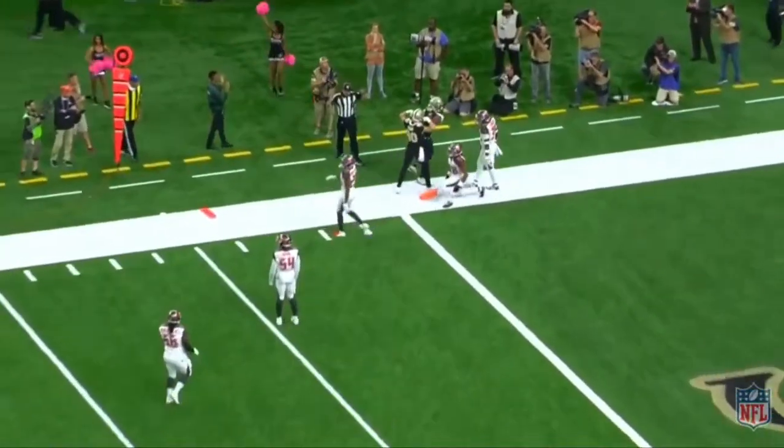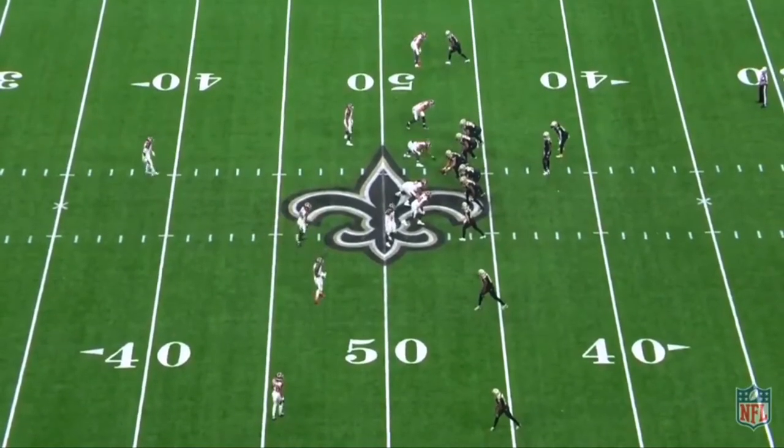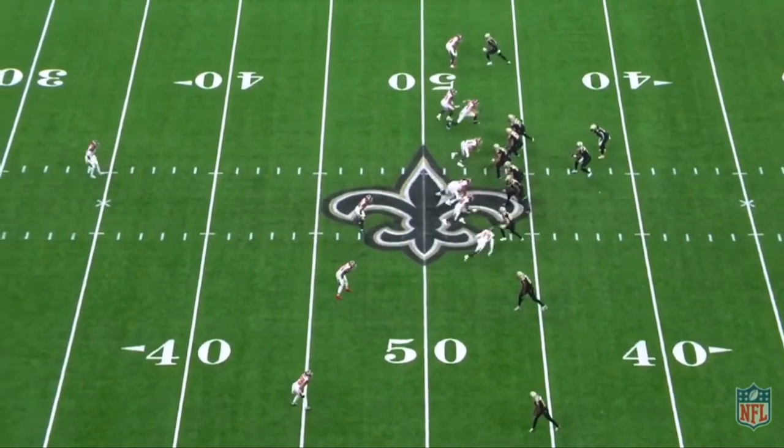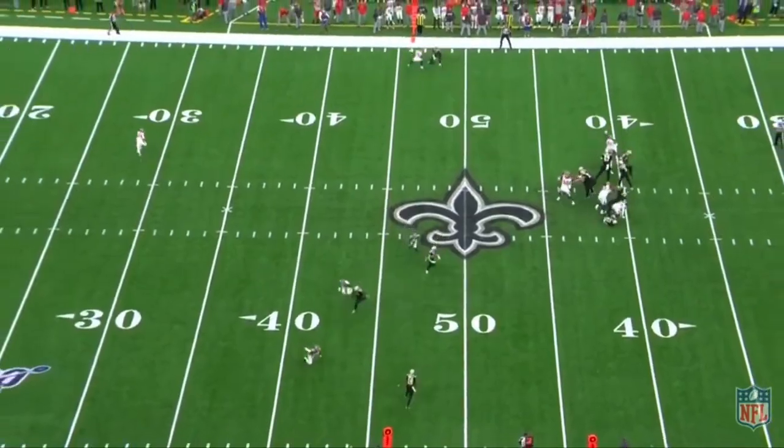Now here, let's show you another example on a simple route that really illustrates the fact that he wants it more than his defensive back on every play. So here we have Mike Thomas at the top of the screen, got man coverage, and this is just a simple stop or hitch route, like a locked hitch.